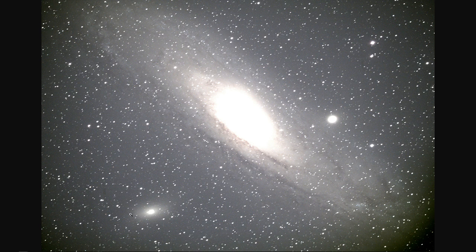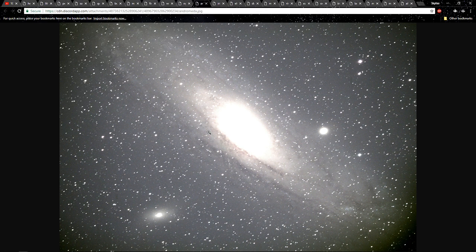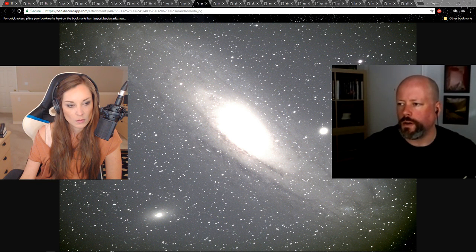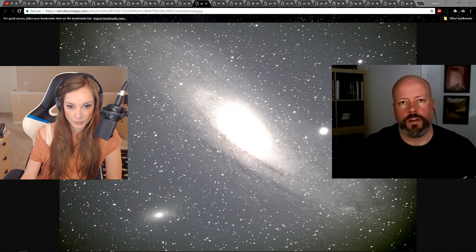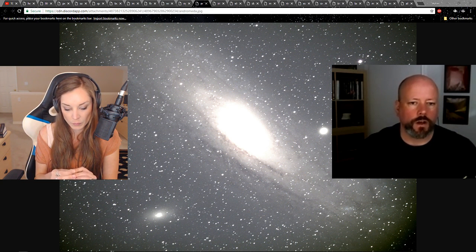And so down here is M110, right? Yeah, that's super cool. And M32 is just above, to the right. Am I too zoomed in? No, the little blob. That one. Oh, this one right here. Yeah. So M31 is Andromeda, M32 is that little blob beside it, and M110 is the one at the bottom. And M110 is the final object in the Messier catalog.